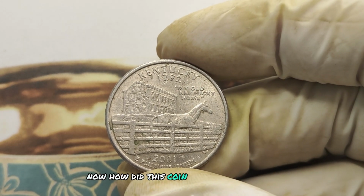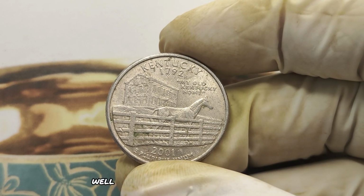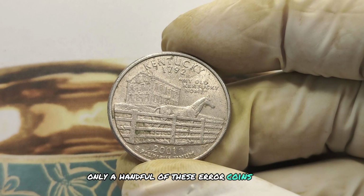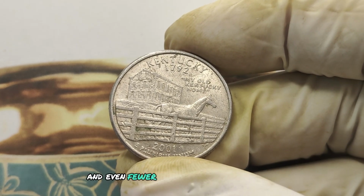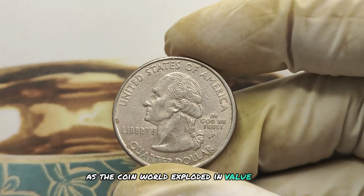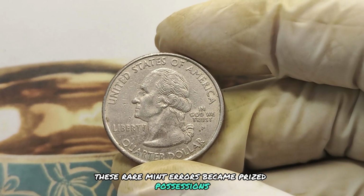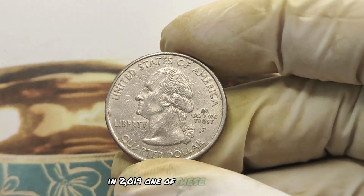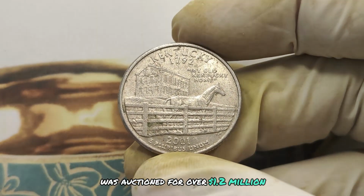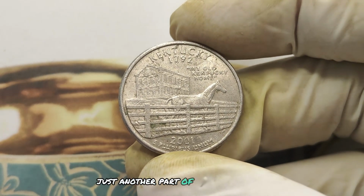Now, how did this coin go from a common quarter to a $1.2 million masterpiece? Well, rarity and demand are key factors. Only a handful of these error coins were ever produced, and even fewer have survived in excellent condition. As the coin world exploded in value over the years, these rare mint errors became prized possessions. In 2019, one of these rare 2001p double die quarters was auctioned for over $1.2 million, an unbelievable amount for a coin that was once considered just another part of everyday change.